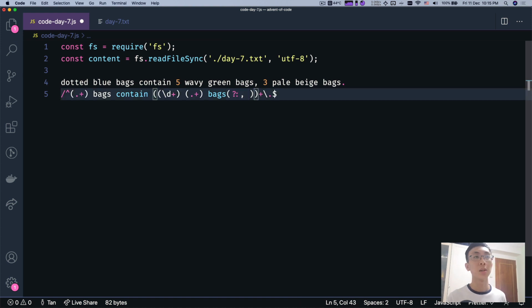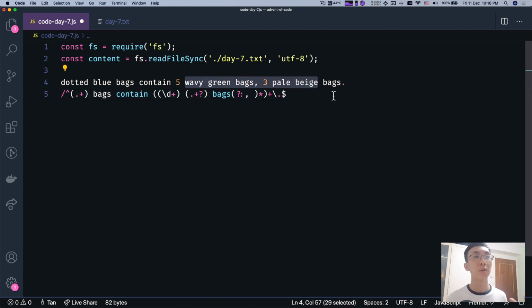because I want to say that this is optional. So this is not a very correct rule, but it's pretty alright. Is it? Yep, it's pretty alright. And I'm gonna add a question mark over here so that it's not greedy. So it will not be saying 5 wavy green bags, comma, trim pale beach as like one type of bag. As long as it hits the bags, then it will say that, okay, wavy green is the style. Not to be too greedy.